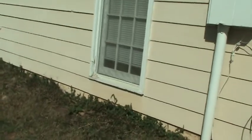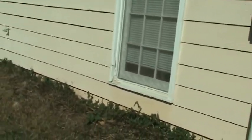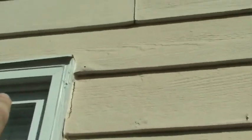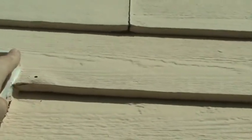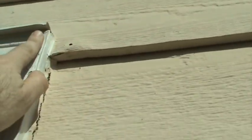Most hardy plank siding is improperly painted in Atlanta. They use a cheap latex paint. You got to use elastomeric or it's not going to hold up. Bottom line. And you can ask us about that. I can't cover everything. Here in this window again, you're going to see what's happened on this house. It's true in most of them. This siding right here, the flashing should extend about 3/4 inch over to where my finger is right there. And you can see how short it is.